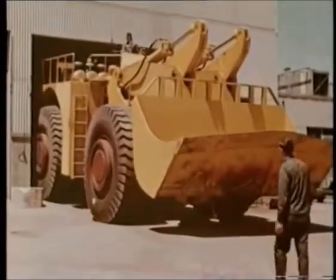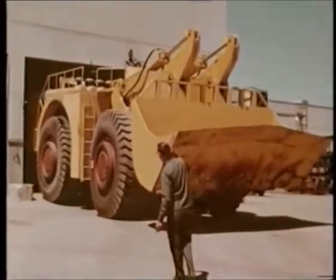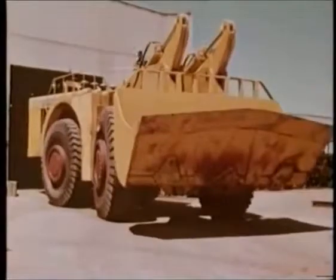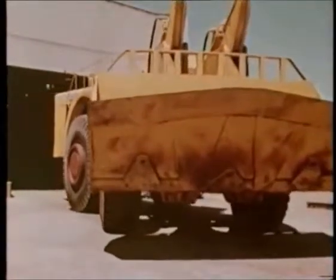After months of arduous and painstaking work, the time came to start running the 675, with the first operator chosen by lot, since every engineer and technician wanted to be the first to operate the world's largest tractor shovel.